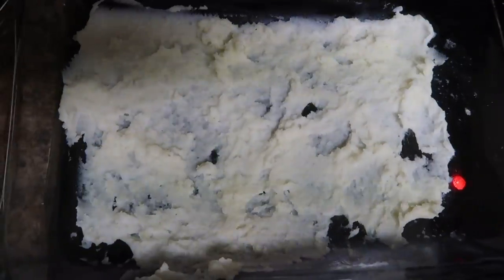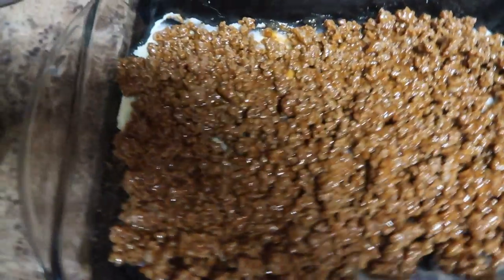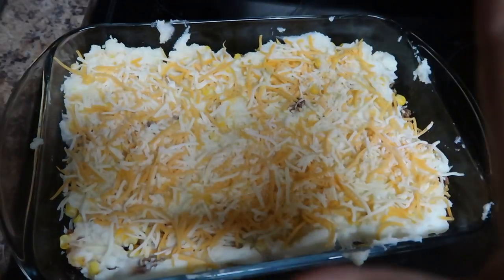You're gonna need mashed potatoes. Put your ground beef mixture on top. Sauteed corn. Another layer of potatoes. Add your shredded cheese of your choice. Bake on 375 for 10 minutes.